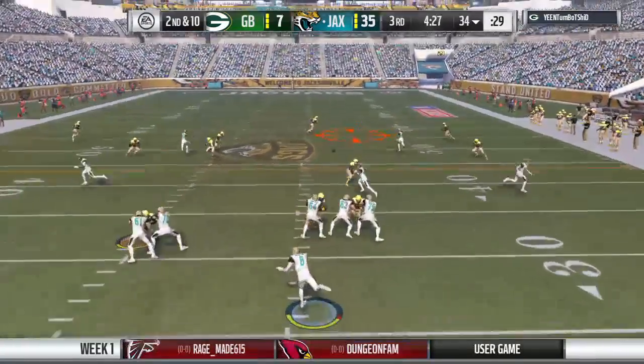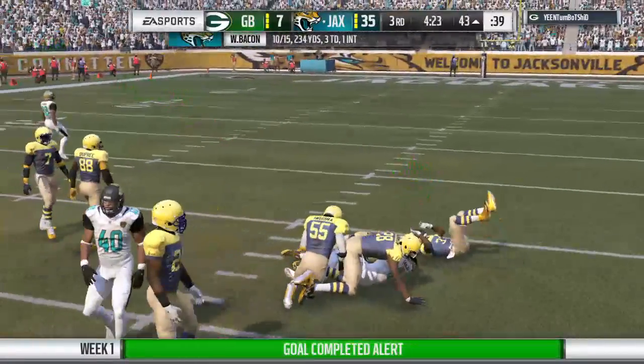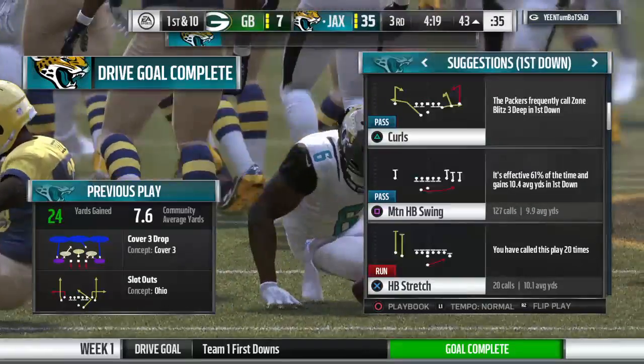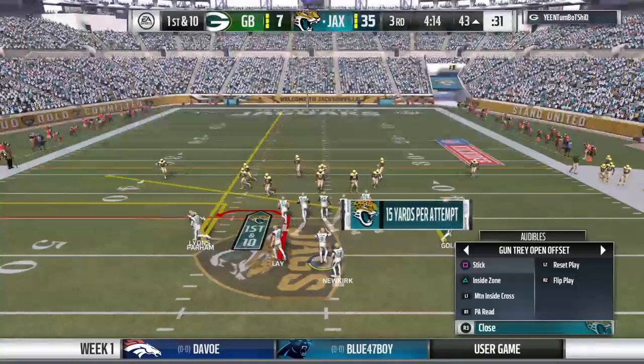Now they'll throw here out of the gun. And he's got his man out of the backfield. That's complete. That one goes for 24 yards. So after that big gain, let's see what else the offense has up its sleeve.